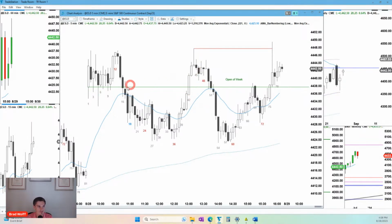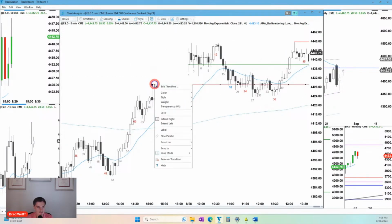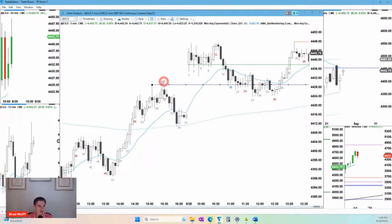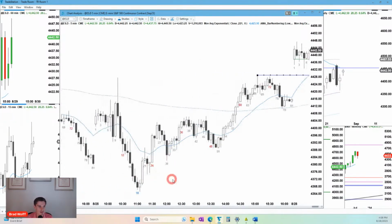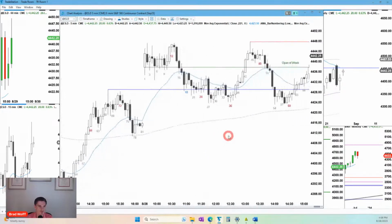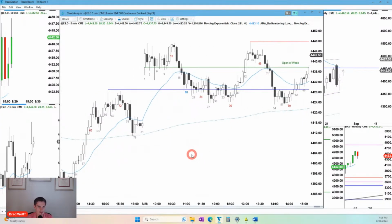And the next thing I'll do is take a look at the prior trading day. In other words, yesterday's trading day, which in this case would be last Friday. I'll go ahead and mark the high of the week and the low of the week. And that's what I do every day. Those are the two or three easiest support and resistance to mark out. And then there's other pieces, maybe round numbers. So here's 4,400. I could mark that, but we're pretty far away.